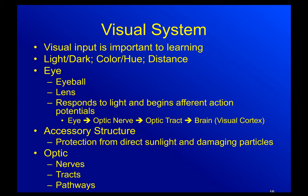The visual system gives us the ability to differentiate between light and dark, color and hue, and it gives us the perspective of distance. So light and dark, you know the difference between a light room and a dark room. You also know the difference between colors, between blue and red and, I don't know, yellow. But when it comes to hue, we're talking about like a royal blue versus a navy blue versus a sky blue. They're all technically the same color, but they're different hues of that color. Distance, of course, is the ability to tell how far something is away from your body.